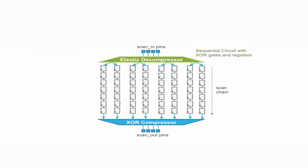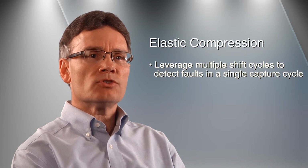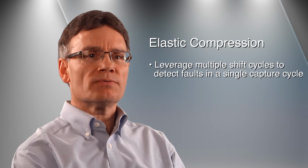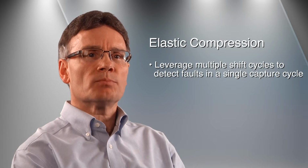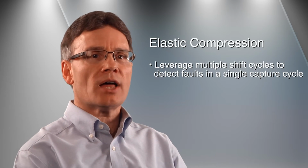Elastic compression differs from traditional XOR compression by leveraging registers and sequential feedback loops alongside traditional XOR logic in the decompressor circuit. The sequential nature of an elastic decompressor enables Modus automatic test pattern generation algorithms to leverage multiple shift cycles to control register values in a single fault capture cycle. Conceptually, this is like being able to borrow scan pins from previous clock cycles to help detect more challenging faults in the current clock cycle.